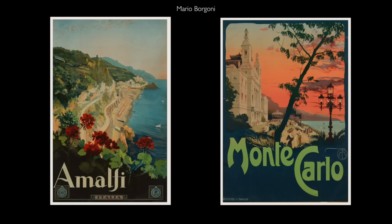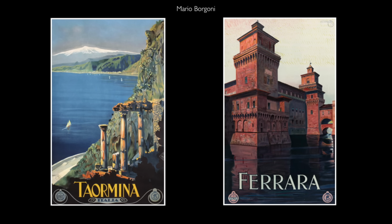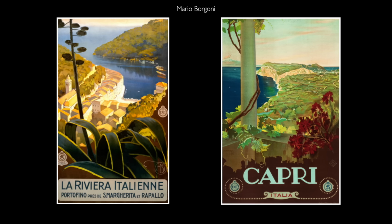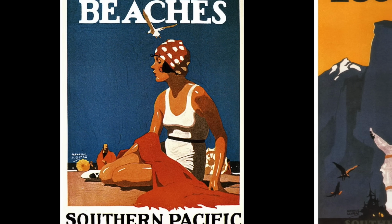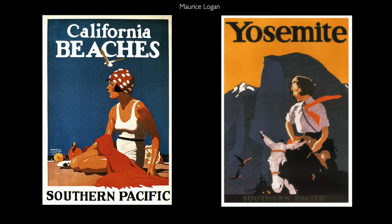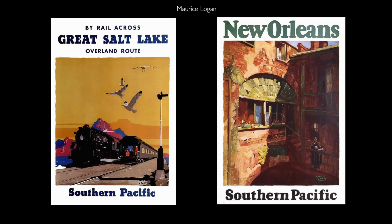At the same time, in Italy, Mario Borgoni was exploring the seductive power of well-considered scenic images, and the series of breathtaking, dramatically composed lithographic posters he produced could only have increased the Italian public's appetite for holidays in these exotic coastal locations. Across the Atlantic in the USA, Maurice Logan was among the earliest to gain a reputation for his travel poster designs, and his images utilised varying levels of posterisation to explore both character-based and landscape scenes for a range of American destinations travelled to by the Southern Pacific Railway.